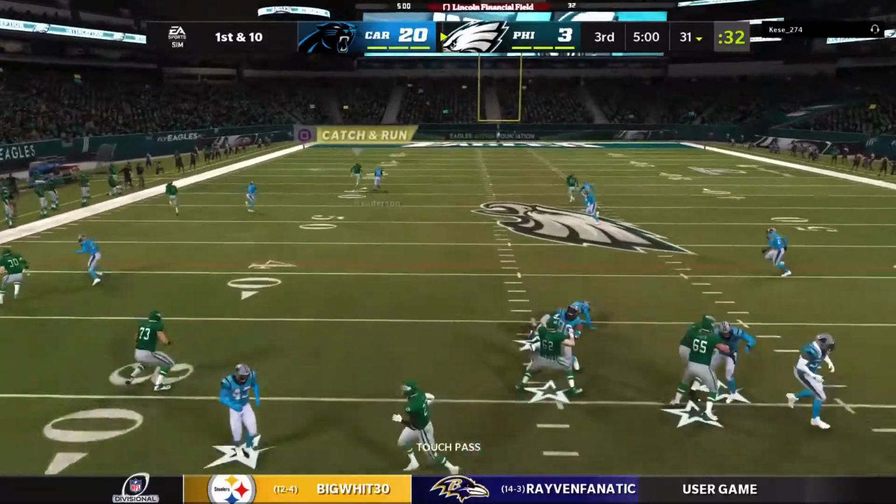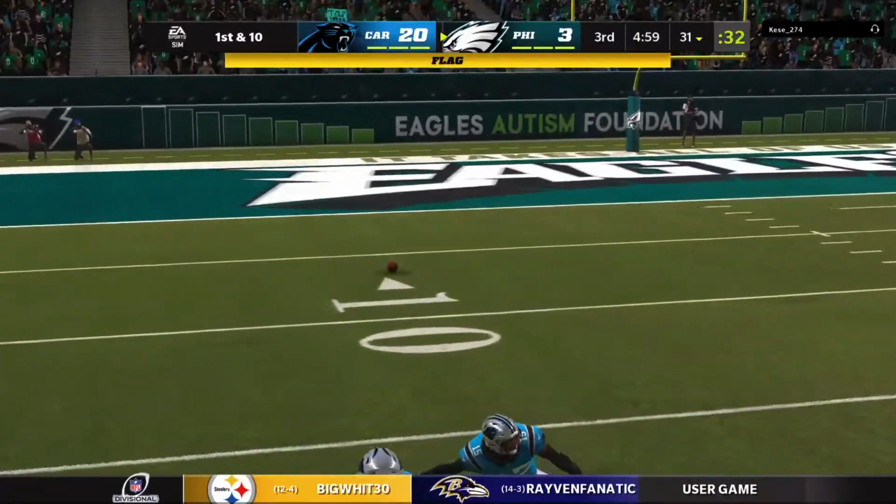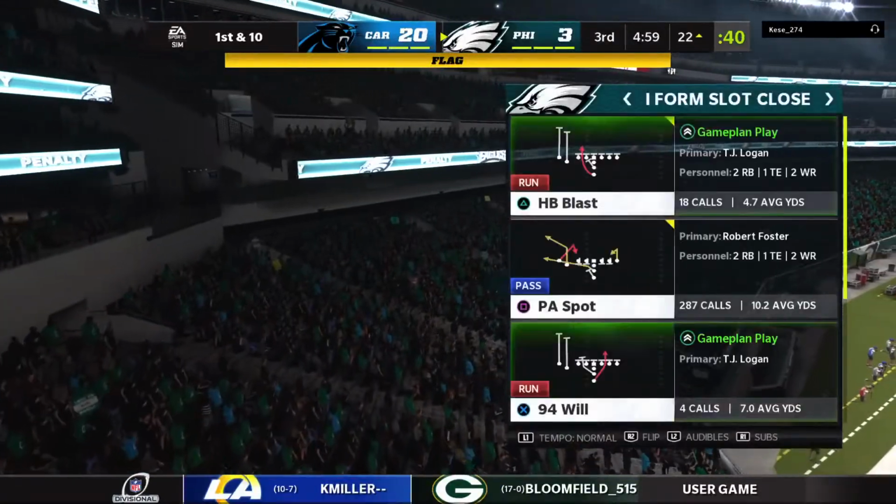And what you wonder about is the team that just threw that interception, they've got to be careful about developing a sense of complacency and thinking this game is over.